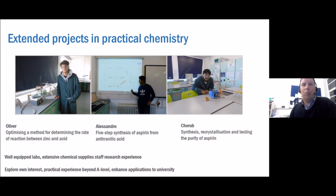Alessandro made a really complicated synthesis of aspirin starting from anthranilic acid, which was a practical that goes well beyond what we normally cover in an A level. So he really went into depth with that, and it was a real achievement to have made some aspirin that way. And Cherub looked at also synthesizing aspirin, but looking at perfecting the method for it and recrystallizing and testing the purity of the product. So there were 3 really excellent projects, and we'd really like to offer more of those in the future.